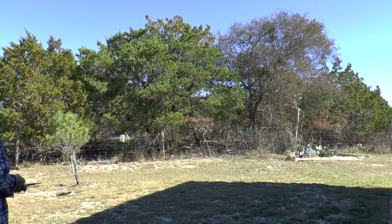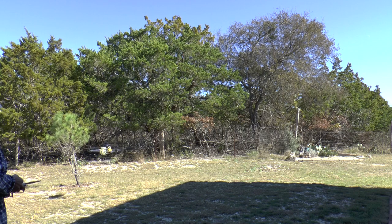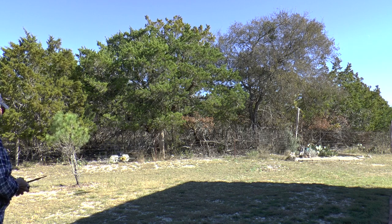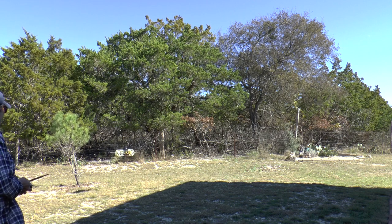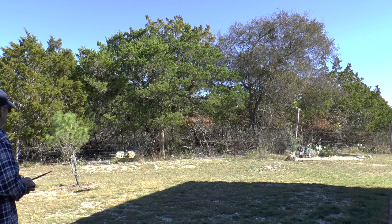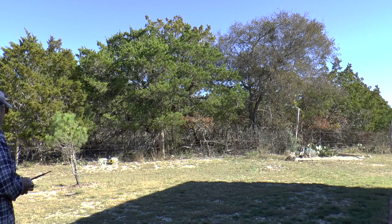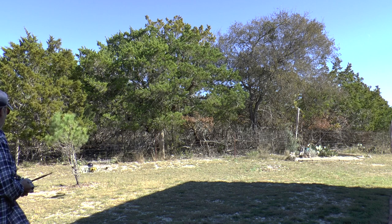I'm just amazed at how smooth it flies. You think that dome is making any difference because of the cold here? The dome is helping to stabilize the heat. That's the winter dome.